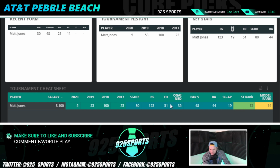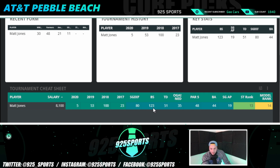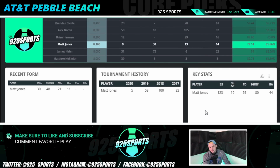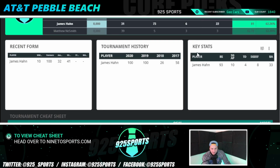Overall, he's a top 15 stat fit. His only worry, and I think this could be the most key stat, is ball striking, where he ranks 123rd. Total driving's 51st, opportunities gained 35th, par 5 scoring 48th, bogey avoidance 44th, and strokes gained approach 19th. So I kind of think that he makes the cut. You do worry about paying up for him at that price point, but I think it could be worth it.